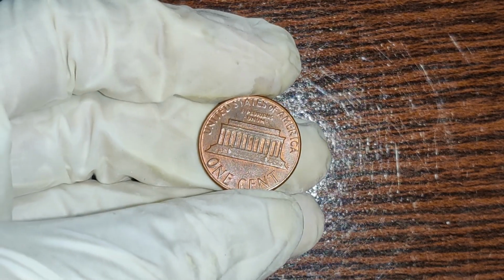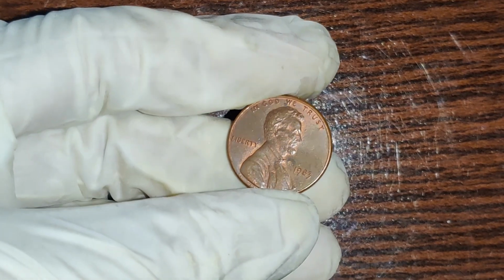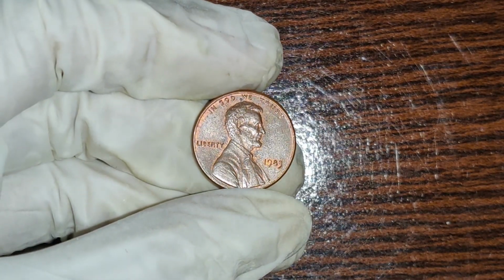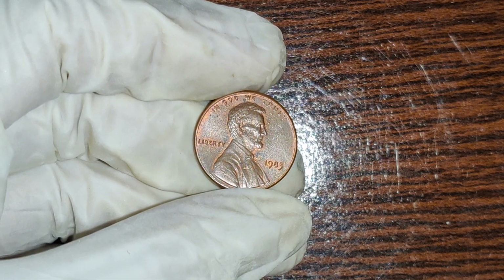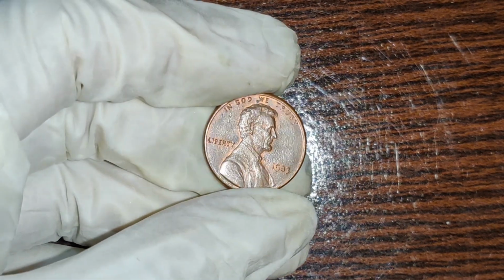How to check your change? You could be a millionaire. Now that you know about the 1983 Lincoln penny's incredible value, it's time to check your spare change. Here's what you should do: look for 1983 pennies in your jar, wallet, or old collections.